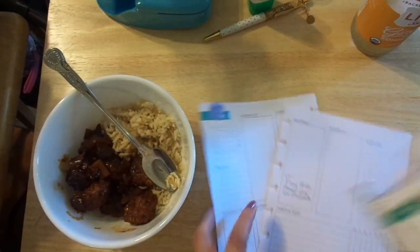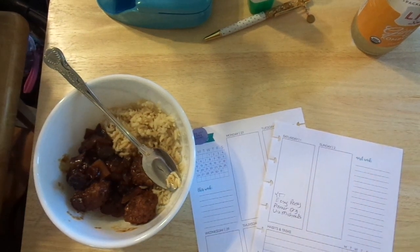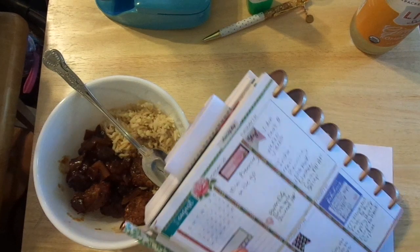And this is my lime, whoops, and I'm dropping everything. Okay, I have done that all morning. Hold on, guys. Well, I'll get it afterwards.